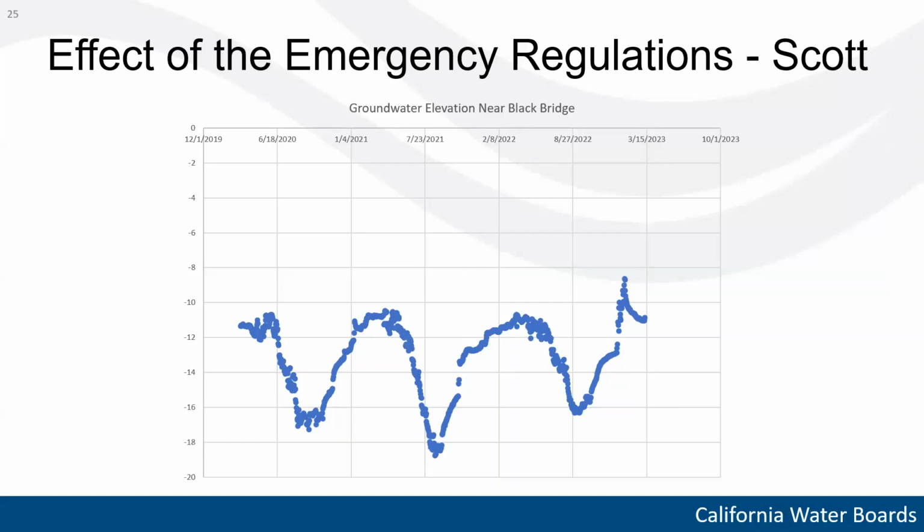You can see in 2020, the maximum groundwater depth, the deepest it got, was about 17 feet below grade. In 2021, it was down near 19 feet below grade. And then in 2022, despite less water incoming, less snowpack, less precipitation, it's more around 16 feet below grade at its maximum extent. So there's a couple of benefits to this.